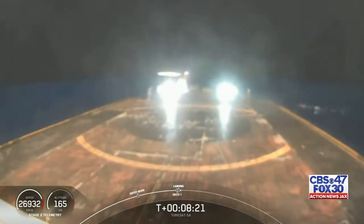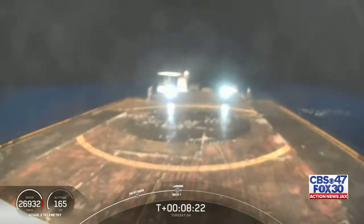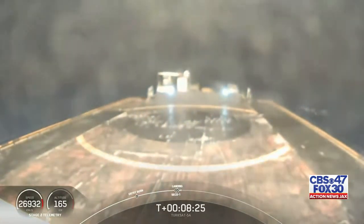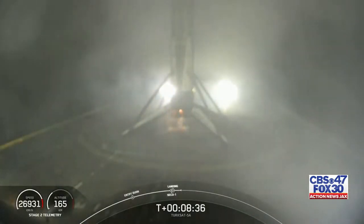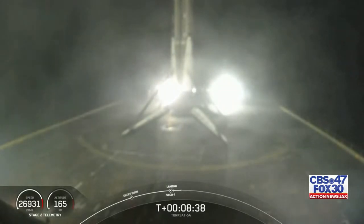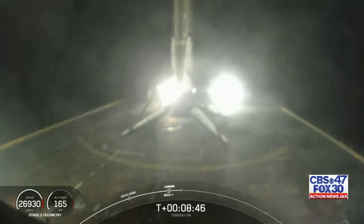And back on sea level, you can see here the drone ship. We have confirmation of good orbit on the second stage, and looks like we have a good landing on the drone ship as well. This is SpaceX's 71st successful first stage recovery. This particular booster's 4th successful recovery, getting ready for its 5th flight in the future. That's our secondary mission, vehicle reusability, but our primary mission is not yet complete.